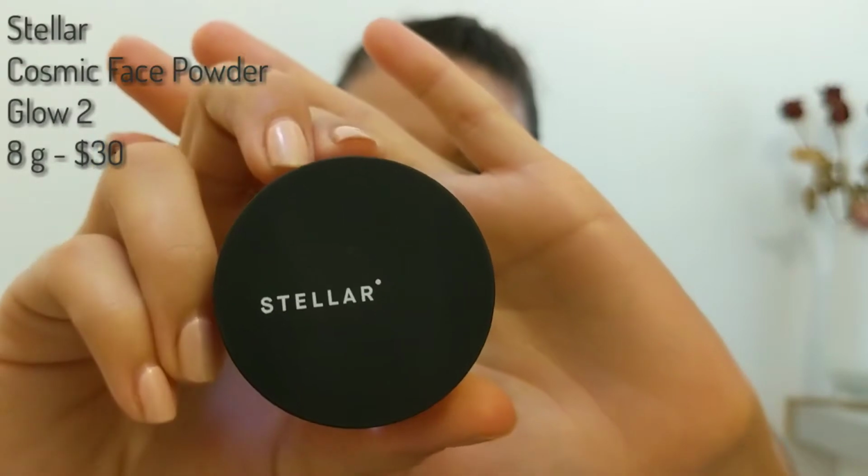Last but not least, this is the Stellar Cosmic Powder. This is in the shade 2. This is 4 grams. I believe the full size is 8 grams, and the full size is $30. This powder just blurs everything out to perfection.